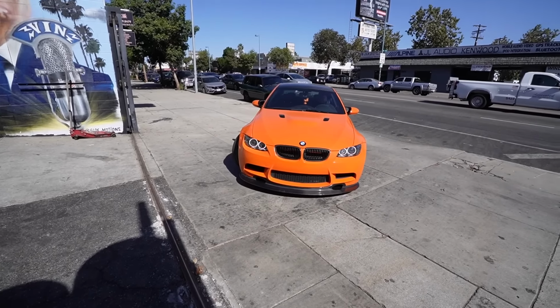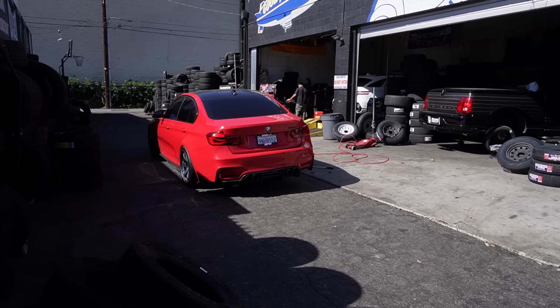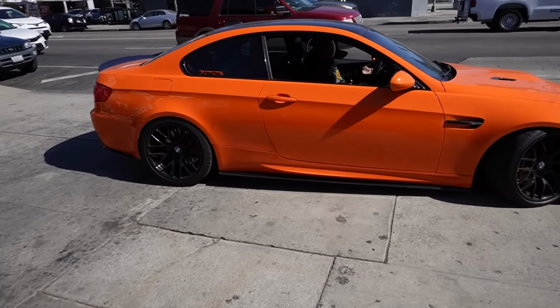Damn, look who decided to pull up, guys. Literally came to just say hi and then leave. That's it. He's already leaving, bro. But that baby's getting the tire swapped right now. We might meet up with Kevin after this. Why haven't I seen the M4? We've been driving this.